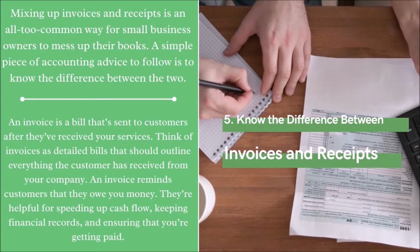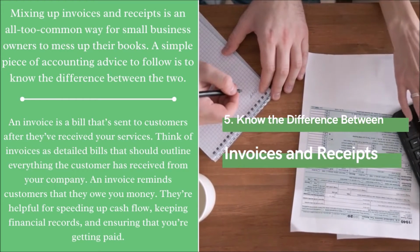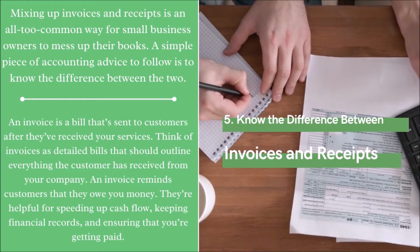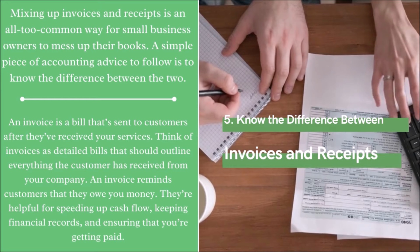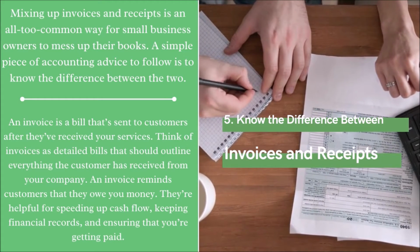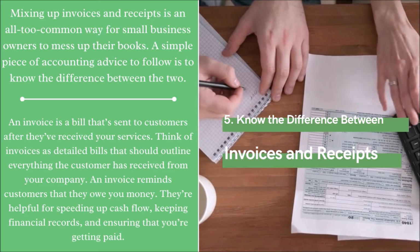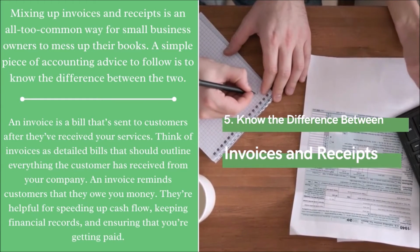5. Know the difference between invoices and receipts. Mixing up invoices and receipts is an all too common way for small business owners to mess up their books. A simple piece of accounting advice to follow is to know the difference between the two. An invoice is a bill that's sent to customers after they've received your services. Think of invoices as detailed bills that should outline everything the customer has received from your company. An invoice reminds customers that they owe you money. They're helpful for speeding up cash flow, keeping financial records, and ensuring that you're getting paid.